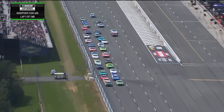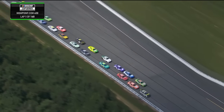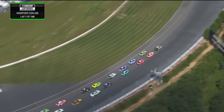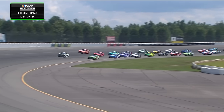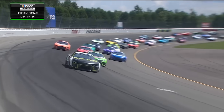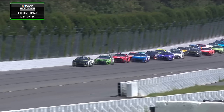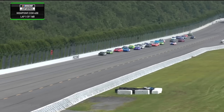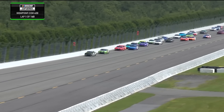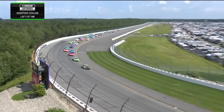Just like that, they're off and running down into turn one, 3 and 4 wide. William Byron, the pole setter, took the outside lane. Not a surprise, as the 4 of Kevin Harvick slides up a little bit, and that bright orange number 4 loses a few spots. Yeah, lost a little traction there in turn number 1, and it shot him up the racetrack. But everybody chasing after William Byron, Martin Truex Jr., 1 and 2 as they go down Long Pond straightaway into the tunnel turn.